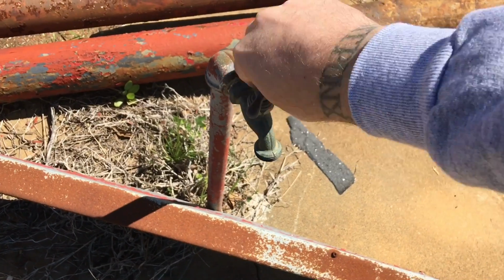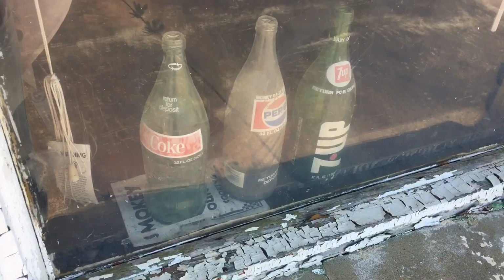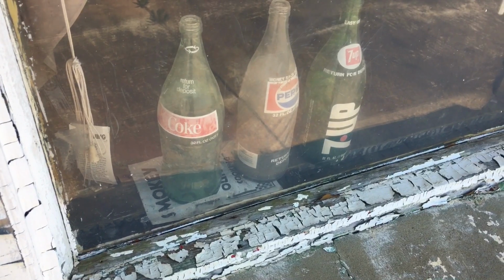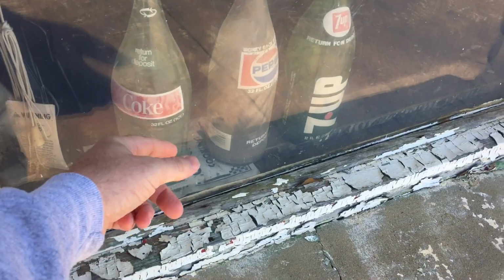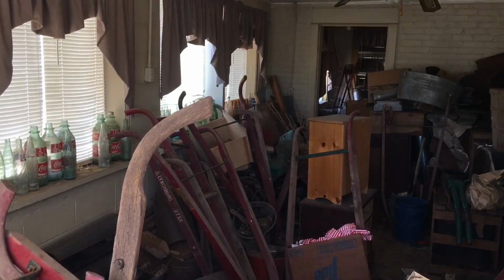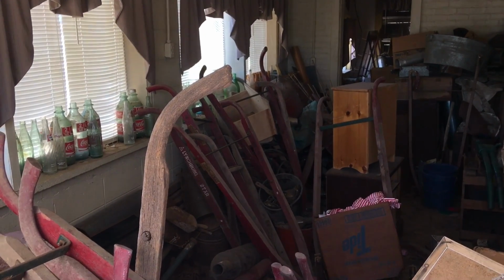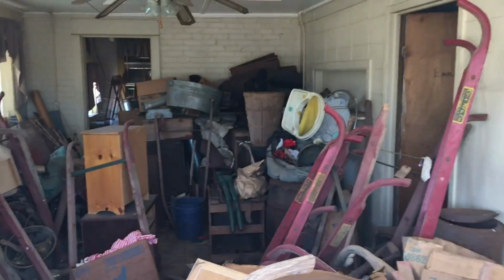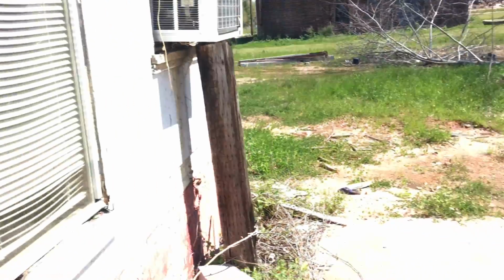Oh, no water. Right behind the glass in the window, some old Coca-Cola, Pepsi, and 7-Up bottles. That's pretty cool. If you peek in the window, there's actually quite a few on the windowsill, and the smell illuminating from inside there is pretty foul.